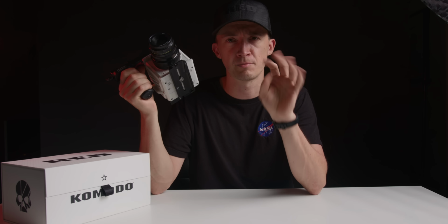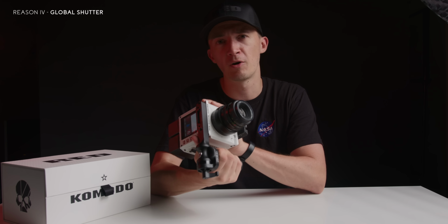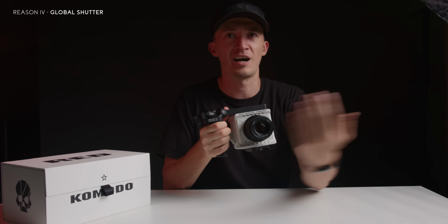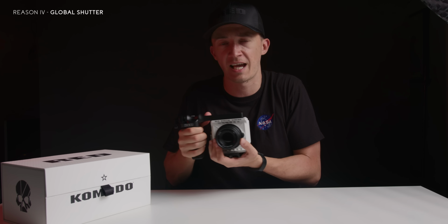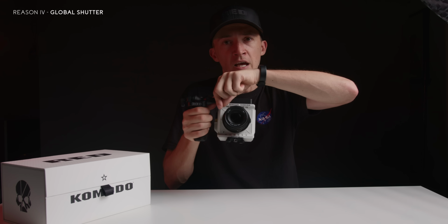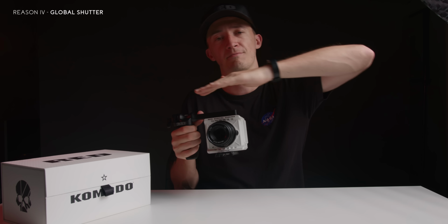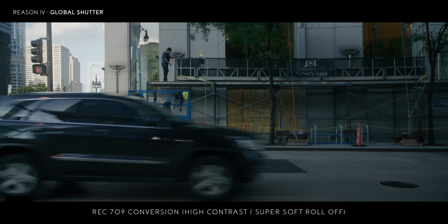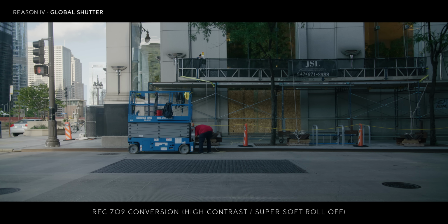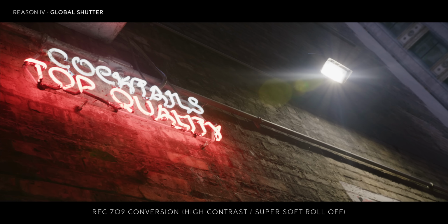And number four, it's a smaller reason. This camera has a global shutter. When you have a rolling shutter, which most cameras have, you get this jello effect when, for example, a car or bus passes, or you shoot outside from a moving car, everything is a little bit bent because the readout of the sensor happens line by line, not at the same time. What this global shutter allows is way better motion images of moving objects.